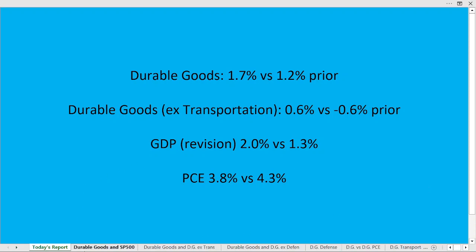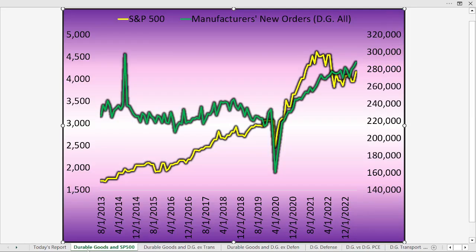Very quickly, let's run through a couple charts. This is the durable goods versus S&P 500. Durable goods, this reflects all durable goods in green, S&P 500 in yellow. Both are trending to the upside, obviously, after hitting a very big low back in 2020. These two numbers tend to have a very strong correlation. As durable goods goes up, so do stocks.